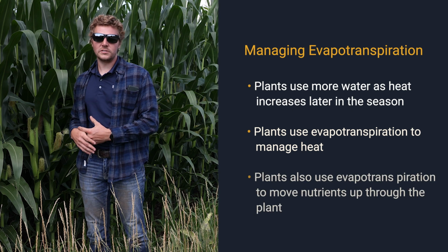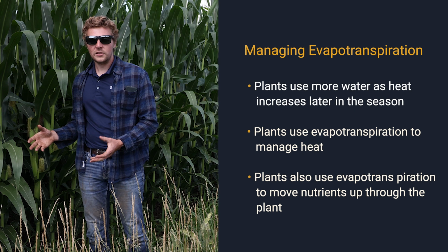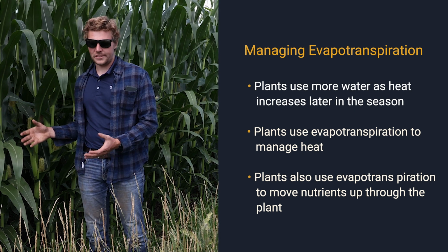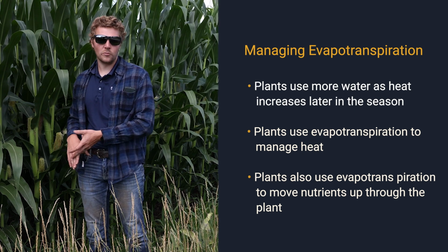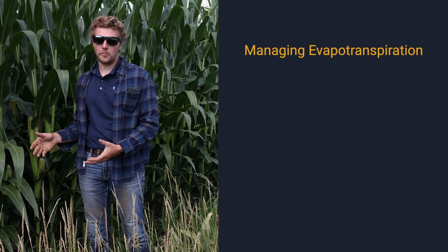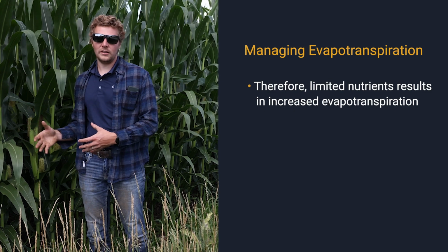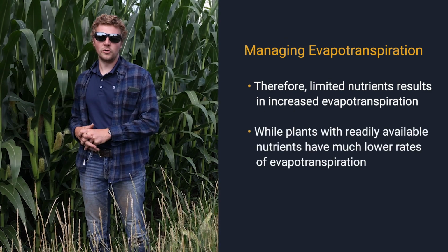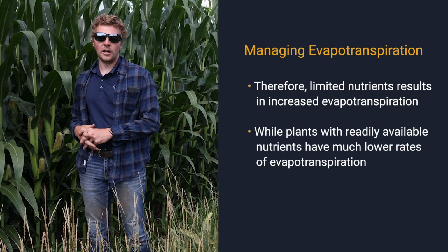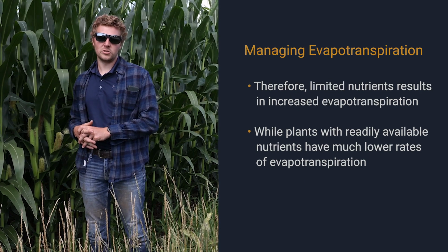That's how most of our nutrients are taken up through the plant, especially this late in the season, is when we go through transpiration. So if we're already limited on nutrients, whether that be nitrogen, phosphorus, potassium, or even our micronutrients, then our rates of evapotranspiration will be much higher because there's a much larger need for it. Versus if we have soils that are already rich in these nutrients, or we're using products that help to get nutrients more available for the crop, then our evapotranspiration rates are going to be much lower.